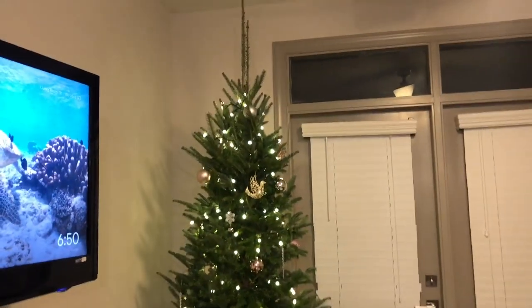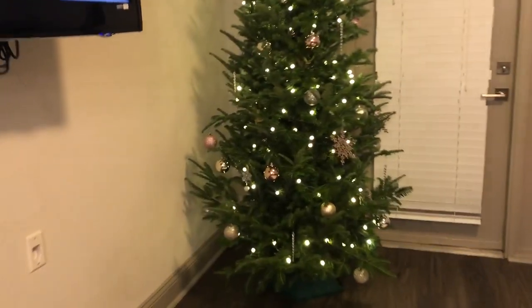I put up this painting. I finally got a painting for my wall. I still need to put something in this area, but let me show y'all what the Christmas tree is looking like. Okay, are y'all ready for this? Dun, dun, dun, and the tree. I'm so excited with how the tree came out.